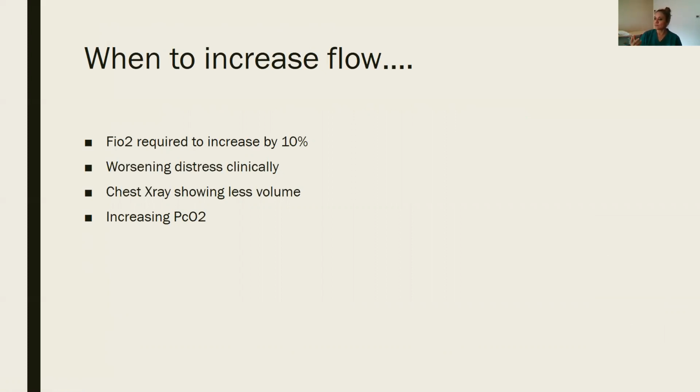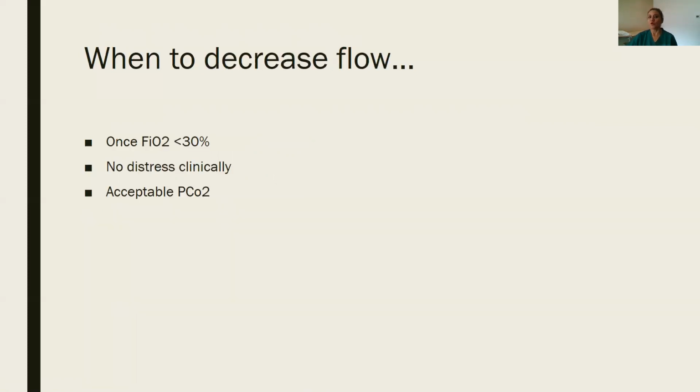Whenever your baby is in distress, or your FiO2 requirement is increased by 10%, or your X-ray is showing less volume, or when you do a blood gas, the CO2 is seen to be increased, you have to increase the flow. You decrease the flow when clinically the baby looks fine, when you have come down on your FiO2 requirement, and when your blood gas is showing acceptable CO2s.